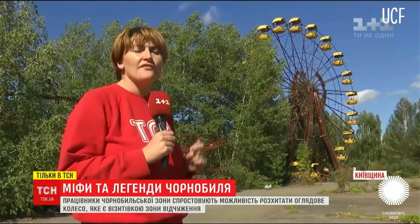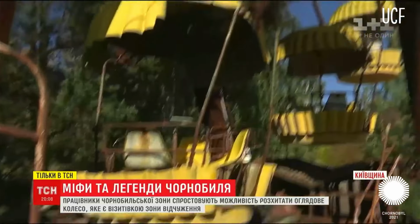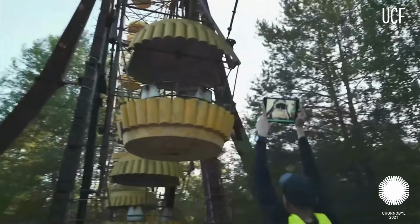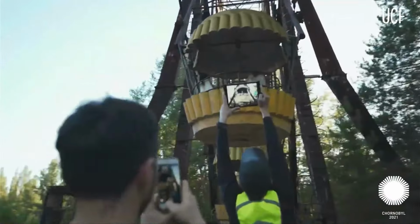It looks really dangerous because this whole thing has rusted for the last 30 years and you never know when it's going to fall down.